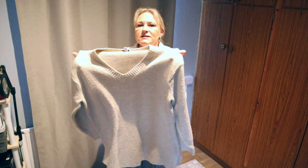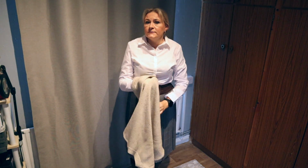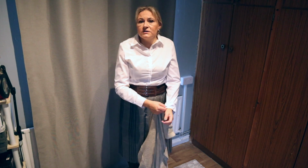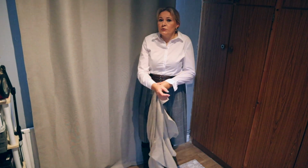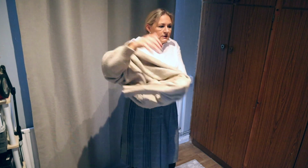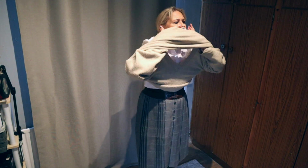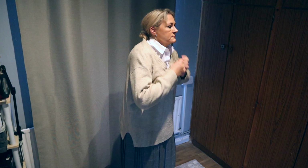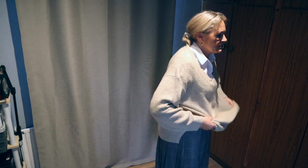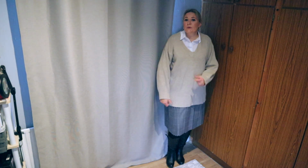Another option is sweaters like this. Again, totally timeless, and this one's also from a second-hand shop. So again, it doesn't have to cost an arm and a leg to get dressed to go to work. Just put this one on here, and let's have a look at how that looks. This is definitely a warmer option for when we get into the winter months and it might be cold outside and you need some extra warmth. So again, this is another option to wear.